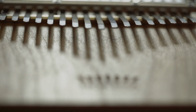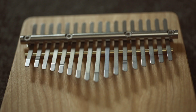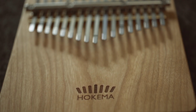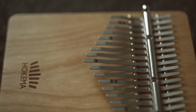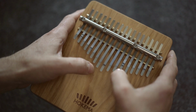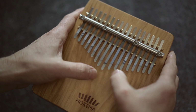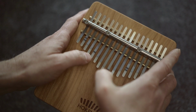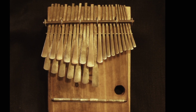This is a review for the Hokema B17 Kalimba, a 17-tine kalimba with a beautiful sustained sound built on a solid cherry wood body. This is a gorgeous kalimba, very musical and intuitive to play. The kalimba is a unique instrument with an ancient historical past. This instrument, also known as an mbira, or commonly known as a thumb piano here in the West, is a traditional instrument from the tribes of Africa, dating back over 3,000 years.